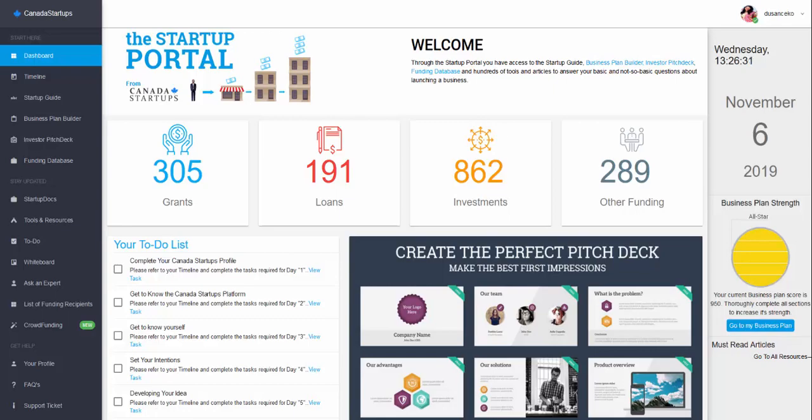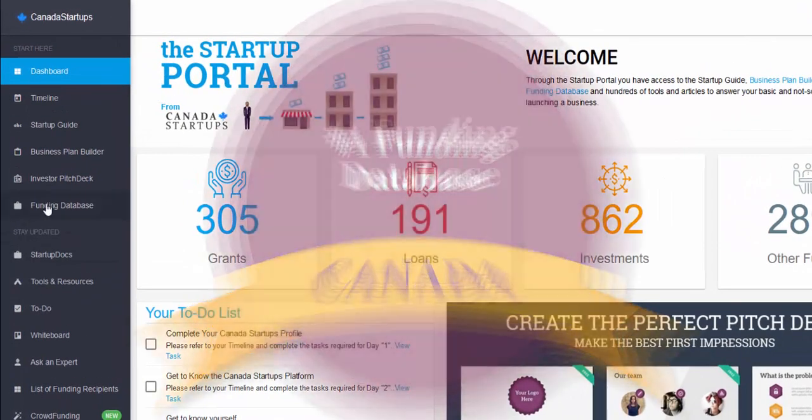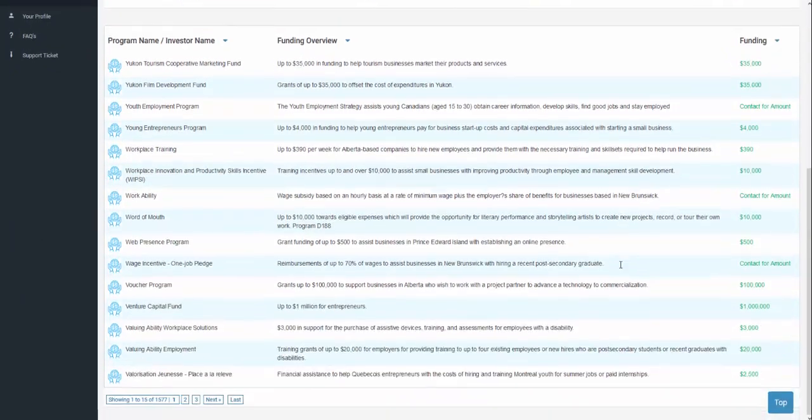your funding needs. The Funding Database is ranked as the #1 business funding database in Canada. Currently over 1,600 funding programs from government agencies and private organizations exist for you to browse through. All options are listed and displayed directly on the page. There are a few ways to search for programs.